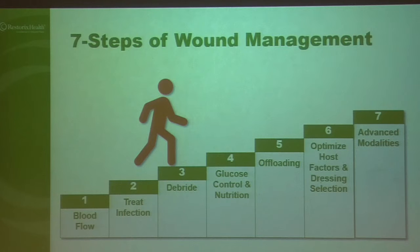There is a sequence to evaluating a patient. When you assess and evaluate a patient, there is a sequence where you start off with the blood flow and you work your way towards the advanced modalities as you find that the wound is not responding. And again, we're talking about chronic, non-healing wounds here. We're not talking about the acute wound, the gunshot wound, or the surgical wound right out of the OR. We're talking about a wound that after a period of time is not healing and is in a constant inflammatory phase that's not moving forward.